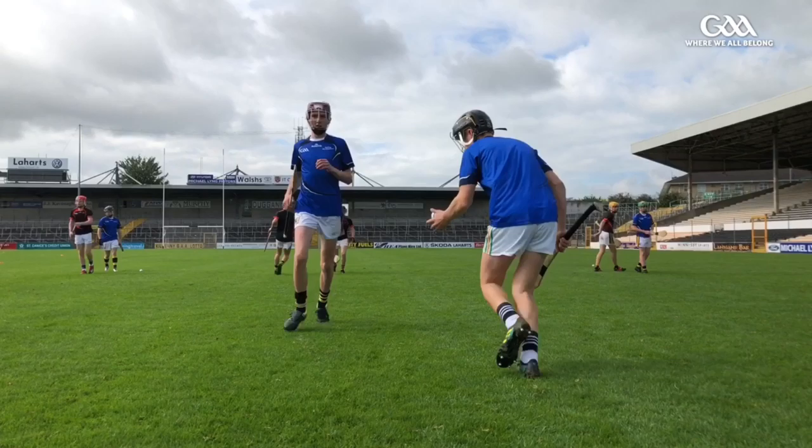With all of these exercises, if a player is deficient in raising the ball or hand passing the ball or striking the ball, you'll very, very quickly see that the drill doesn't work, so you've got to go back then to the essentials or the basics of striking and catching, raising and handling.